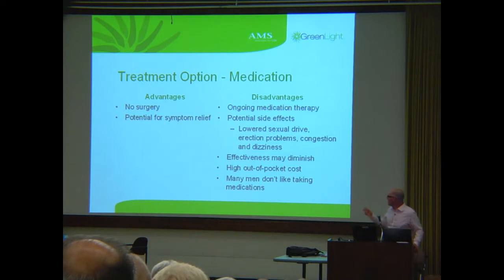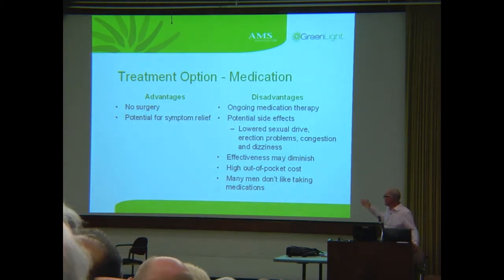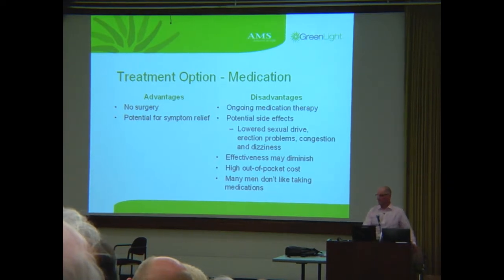The medications, though, why don't people stay on medications forever? Well, they don't work for everybody. They always have side effects. Some people would love to get away from medications. And there is a cost. If you're under 65 and you don't have a drug plan, these medications carry a significant cost for you. And so you may say, is there something else I could do?